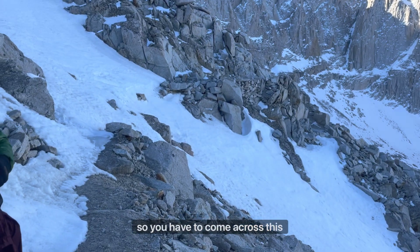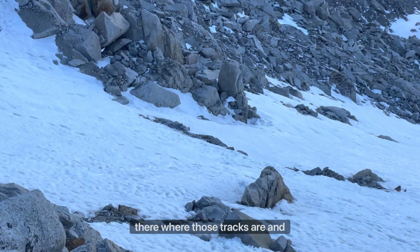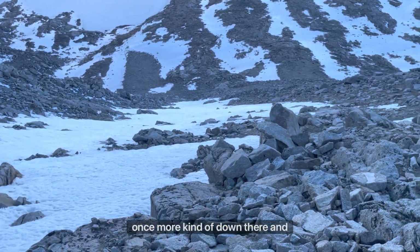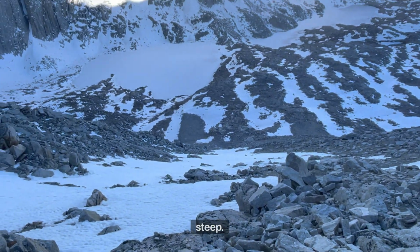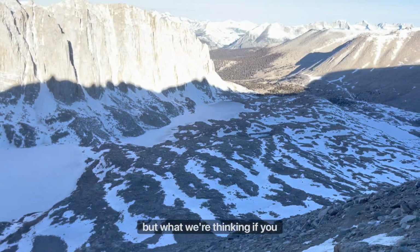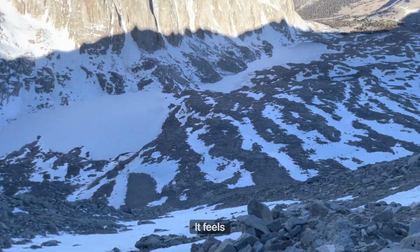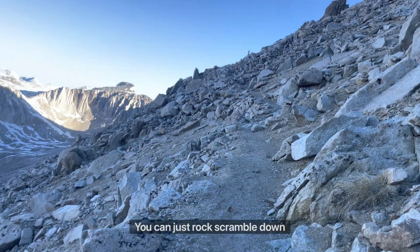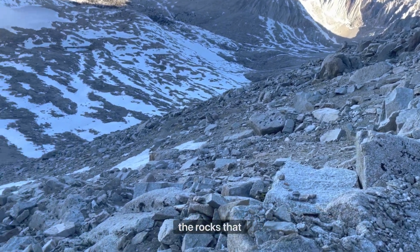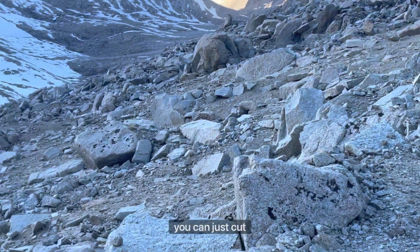Okay, so you have to come across this, and you also switch back down there where those tracks are, and once more down there, and it's pretty steep, so if you're afraid of heights, it's probably not for you. But what we're thinking, if you are afraid of heights or you can't come through here, it feels unsafe, you can just rock scramble down the rocks that way. Okay, because the trail is here, and you can just cut down.